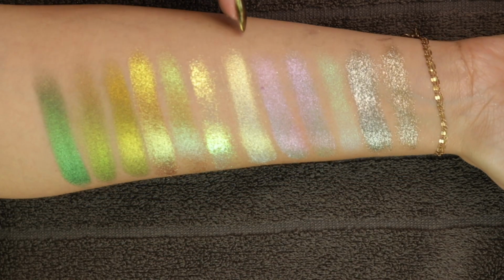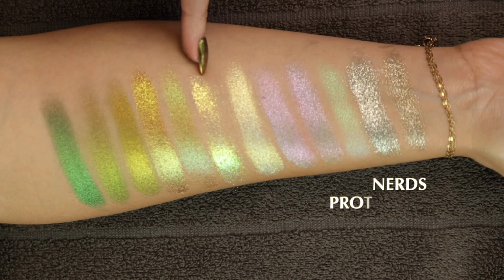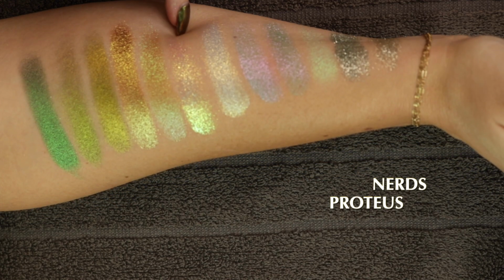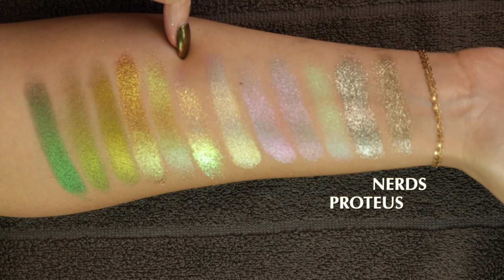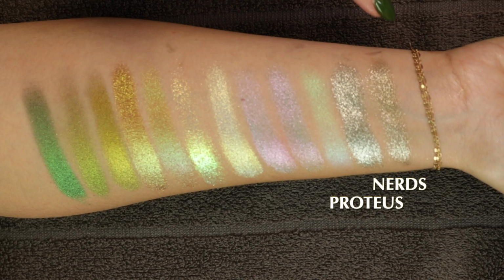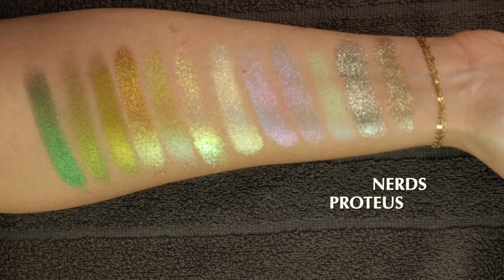Okay. Then we have Nerds and we have Proteus. Also, I think Proteus is one of the Halo Moons. If it's not, it did make me think that I lied when I said that I felt like the Moonscapes was the only flaky collection, because some of the Halo Moons are flaky. Not all of them, but some of them.